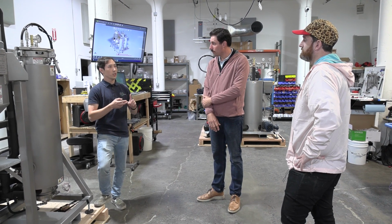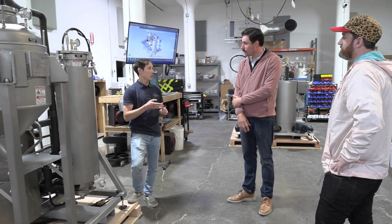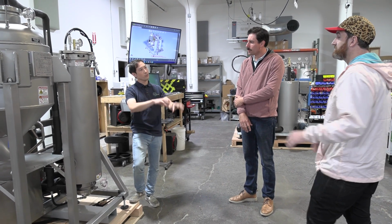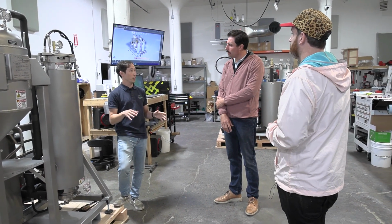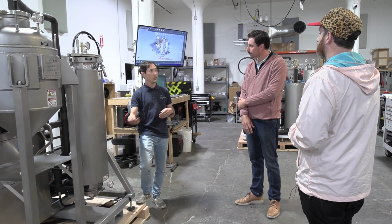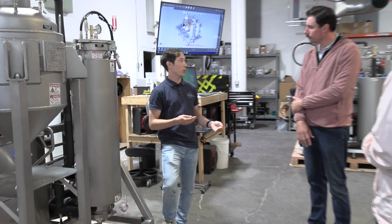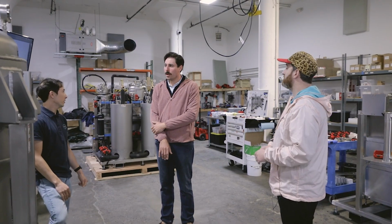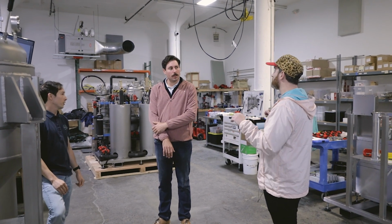We have chillers, heating, vacuum, and then all of our industrial controls. Yeah, and all of our systems, they all talk to our control panel. So our panel is telling your heater when to kick on, it's telling when your chiller should turn on and what temperature they should be at, when to turn on vacuum, etc. And the system comes turnkey. It's ready to go.